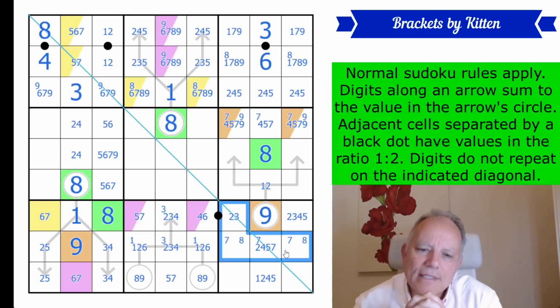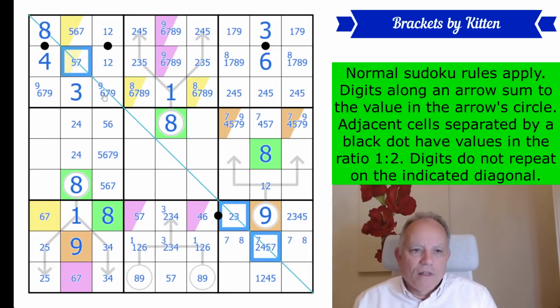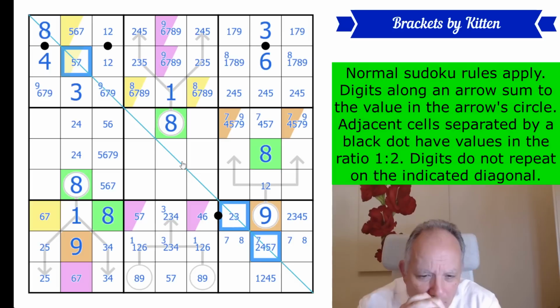Well, yeah, you see, that is interesting. So that couldn't be 1, 2, 4, or 5. That would be a 7. So if that's a 3, that's a 7, that's a 5. And I mean, that's quite complicated to see, but it is true.